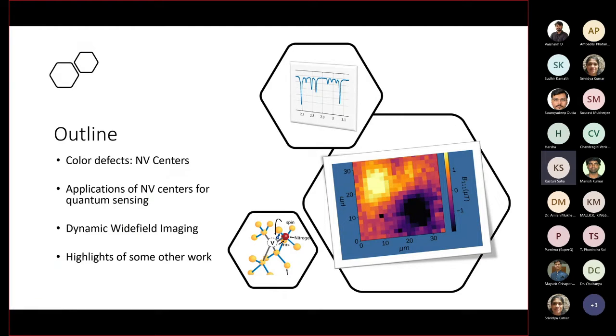So today in my talk, I'll start with a brief introduction of NV centers just to get everybody on the same page. Then I'll tell you about the different kinds of applications of quantum sensing. I thought it would be nice to show what people have been doing globally with NV centers, especially for sensing, just to give you some highlights of the variety of applications that are available. Then I'll talk about the dynamic wide field imaging that we have developed in India for the first time, not just in India, globally. This is the first time a dynamic wide field imager has been developed. And then some other highlights of work that we've been doing.